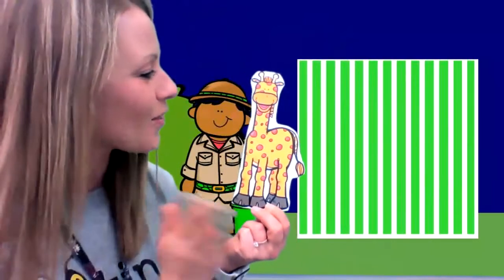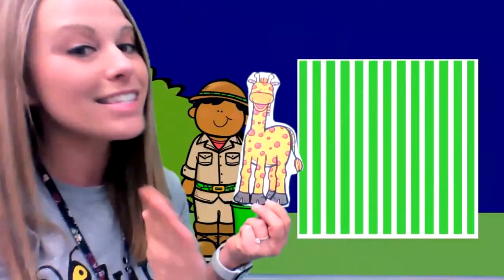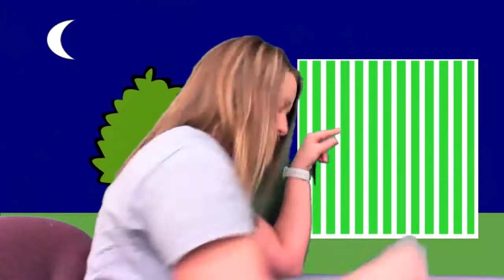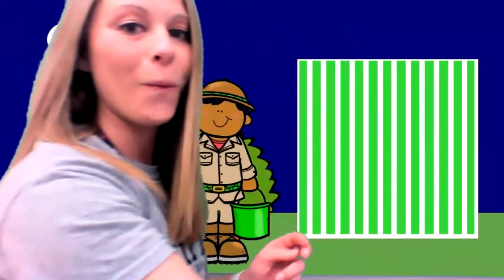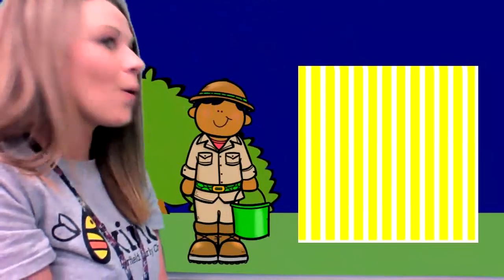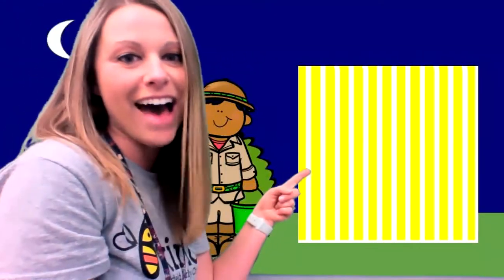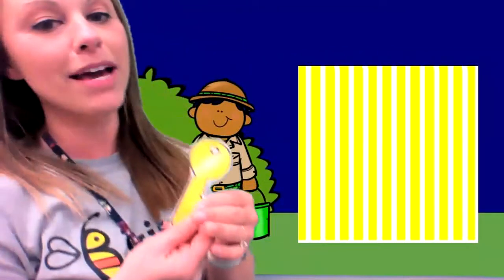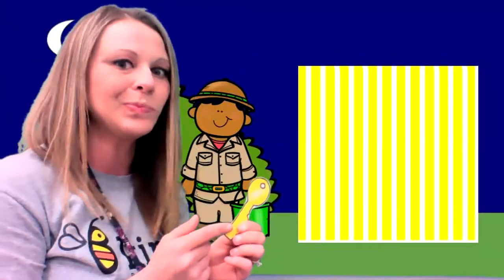Good night, giraffe. Sleep tight. Go back in your cage. Let's lock it. Okay, let's see who's next. What color is that? Yellow. Okay, let me get my yellow key.